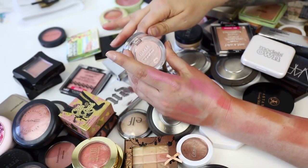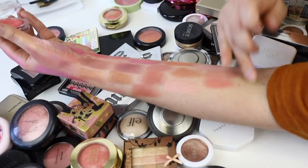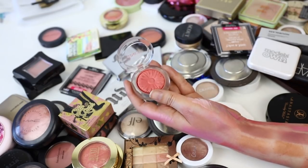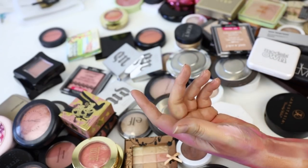Sadly, I think I'm also going to give this a chuck. This is Clinique Ginger Pop, so it's a cheek pop. And I just don't really like the formula. I think it just doesn't apply very nicely on the cheeks. I got this from a corporate store and I was hoping to really love it. But the color is too pink on me and I don't love the formula.